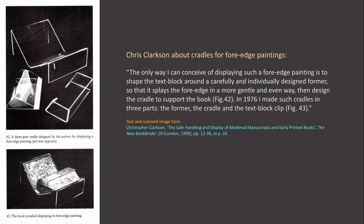He says, quote, the only way I can conceive of displaying such a fore-edge painting is to shape the text block around a carefully and individually designed former, so that it displays the fore-edge in a more gentle and even way. Then design the cradle to support the book, figure 42, the picture at the top in my slide. In 1976, I made such a cradle in three parts: the former, the cradle, and the text block clip, figure 43, the picture at the bottom.